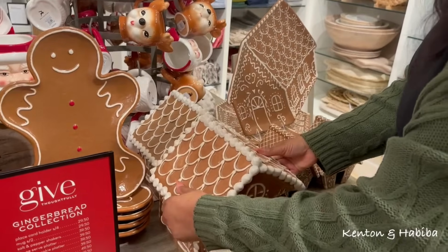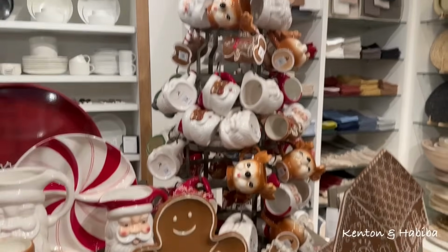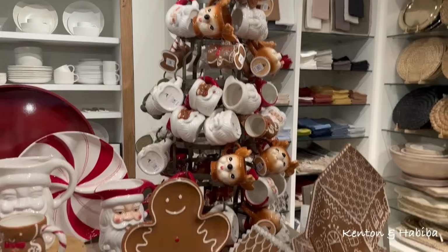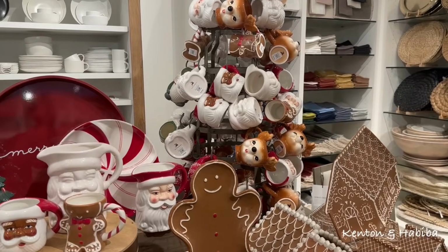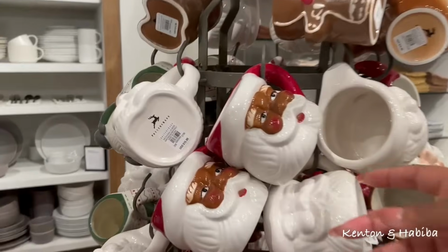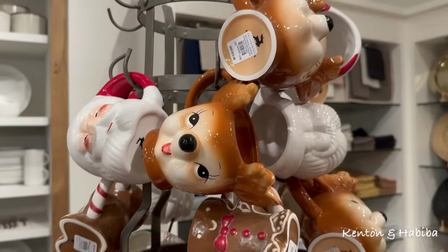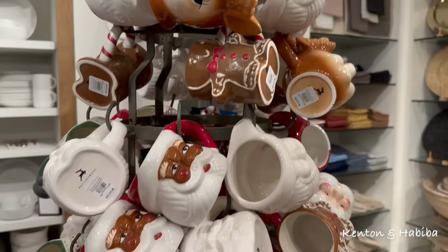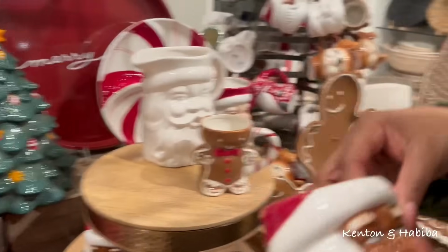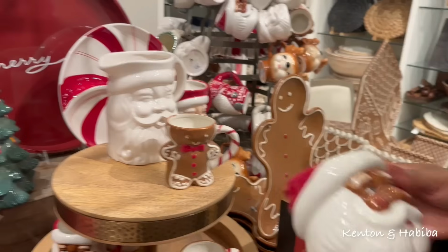$69 for this gingerbread house. And the iconic, those are $15 each. See, they have a black Santa, boo. Would you like a black Santa mug? Yeah, it's cool. They had different kinds. Rudolph. Oh, they're all happy. Oh, it's right here. I have a mini one I bought last year. It's cool.